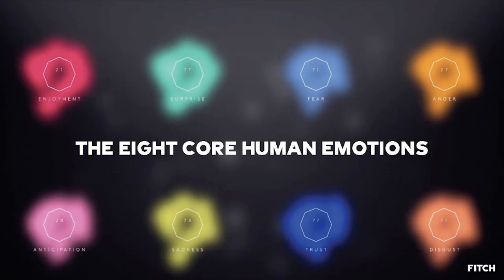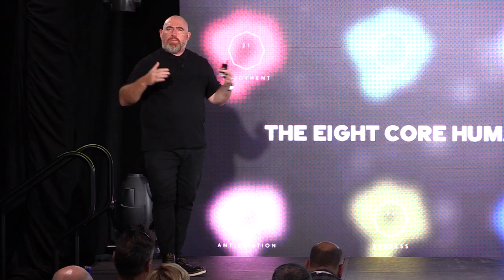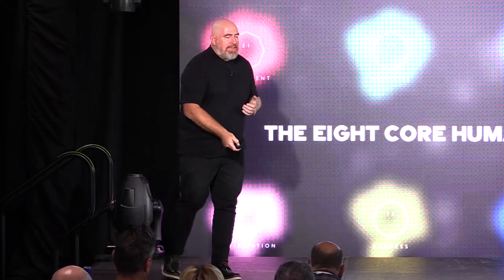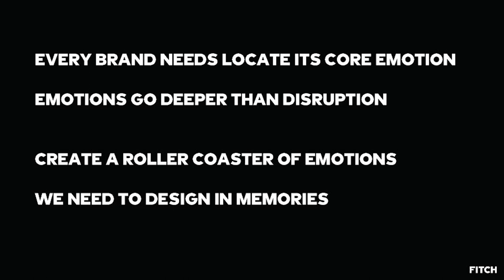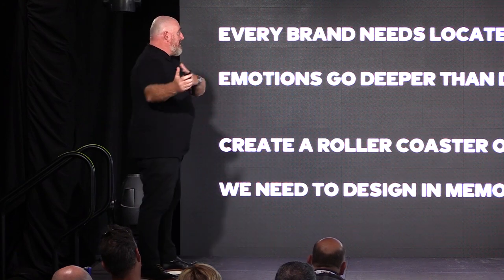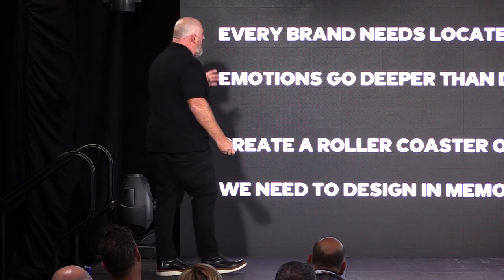So those eight, abstractly shown there, are the universal eight core human emotions. You may think there are many others, but they're all secondary and tertiary emotions that ramp up into these eight. I challenge you, when you're creating new experiences, to think about the core emotion you want to stir in the shopper. Each brand needs something slightly different there. And when you really connect on an emotional level, that's much more memorable than, say, doing something disruptive over there.